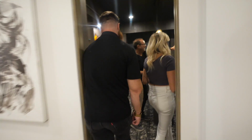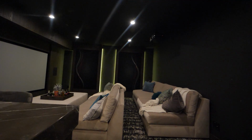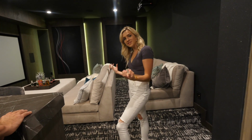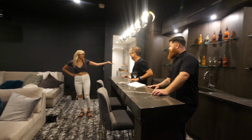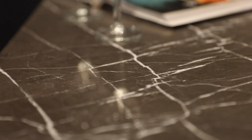Got these really cool panels. Again, he's really into doing those extra things like the backlit. And also the sound is so good. It's like absorbing the sound. I could do voiceovers in here. And this just looks awesome. I really like the marble. This looks so nice.